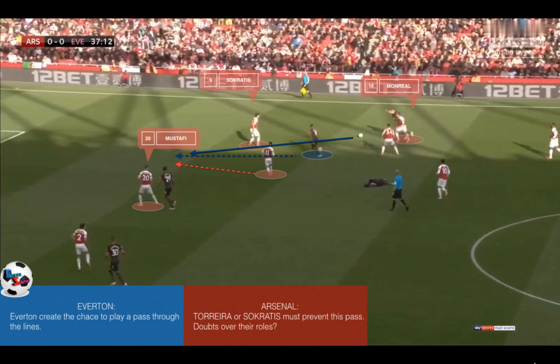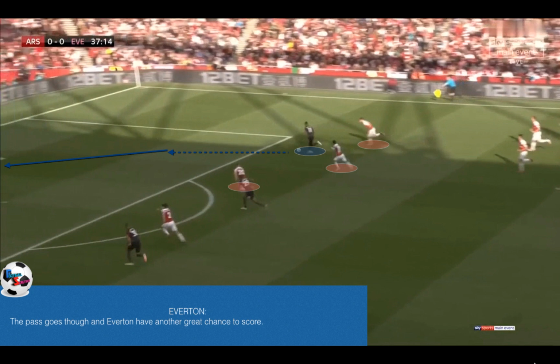For me, it's clear that Unai Emery has his centre-backs coming out to cover the full-backs with a midfielder dropping in to cover, trying to keep his midfielders in central areas instead of sending a midfielder out to cover Monreal on the wing. So this pass, like I said, it can't come inside, and either Socrates has to block the runner or Torreira has to block the runner. Neither of them do. The ball comes through the two of them and he's able to run in on goal. And again, another clear goal scoring opportunity for Everton in the first half.